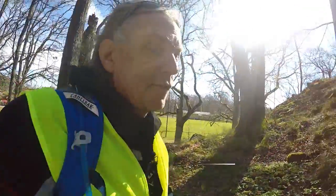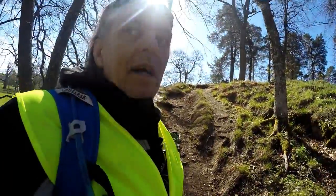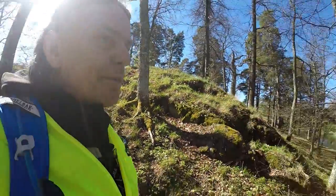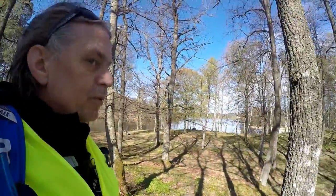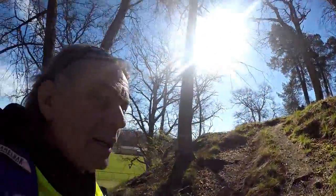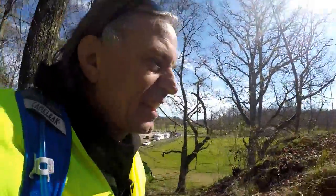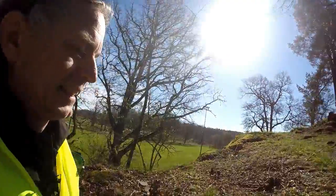Right, so we're at the first stop of this little trip, and we're walking up this hill to go and have a look up at this tower where we have the only sun cannon in the world.